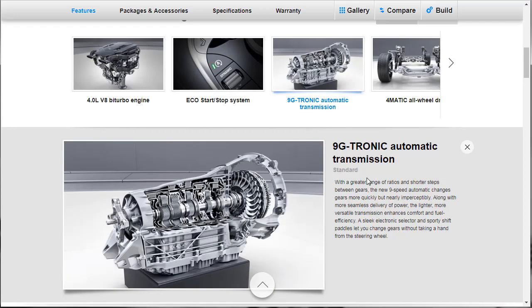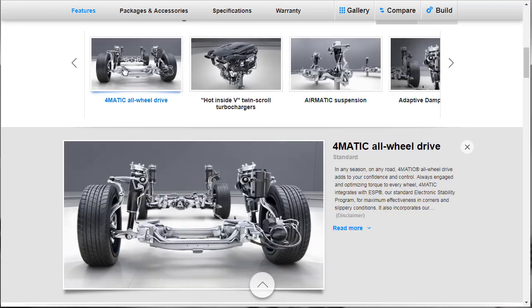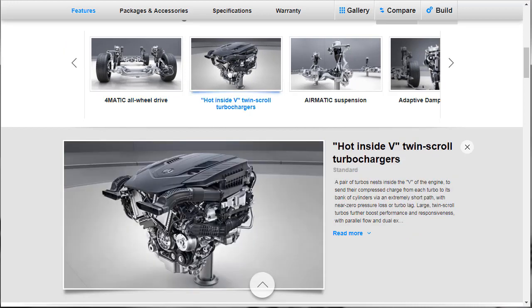They've got the 9G Distronic transmission. We already kind of read over that. This one has the 4MATIC all-wheel drive. That's what we selected. This one has the hot V, the twin-turbo setup. That means the turbos are down in the cylinder banks. Back in the day, the turbos were always on the outside of the engine.